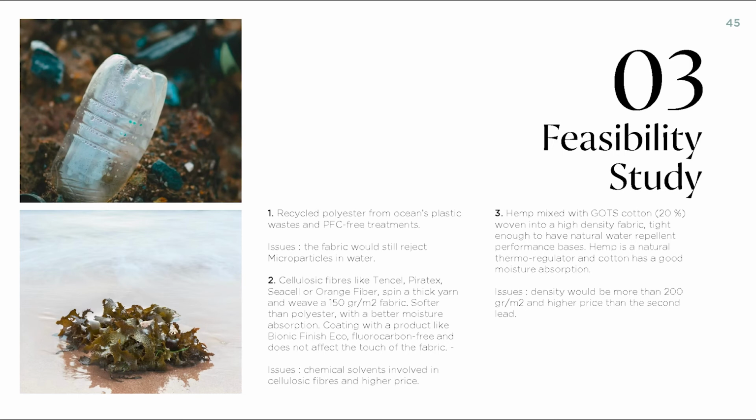Another lead is to use cellulosic fiber from natural materials, fibers like Tencel, Pyratex, Cicel, or oil fiber, which comes from orange juice wastes. These fibers are less resistant than polyester, but very light, so we can spin a thick yarn and have approximately 150 grams per square meter fabric. This fabric will be softer and have a better moisture absorption than polyester. For the coating now, a product like Bionic Finish Eco would fit. It is without fluorocarbon and it does not affect the feel and the appearance of the fabric.